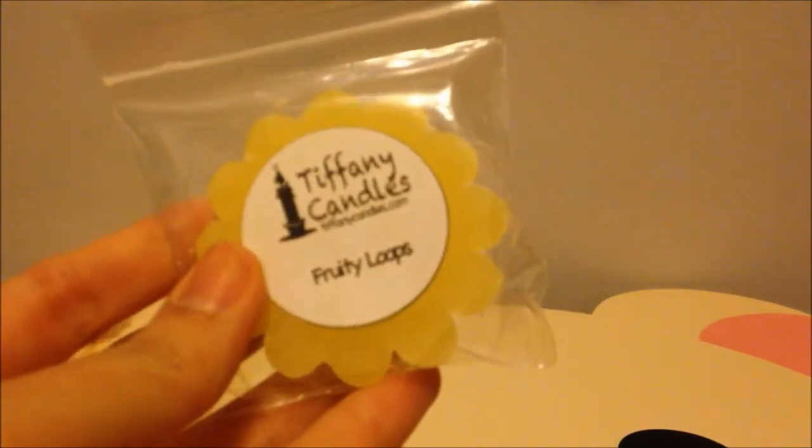Alright, the next one is Fruity Loops, which is basically Fruit Loops. She has a really good Fruit Loop scent, so I'm not complaining there. I love samples from her. So thank you, Tiffany. Oh, this smells so good. Oh my god, her Fruit Loops is so good. It's like the perfect balance between the cereal scent and the citrus scent. So good.